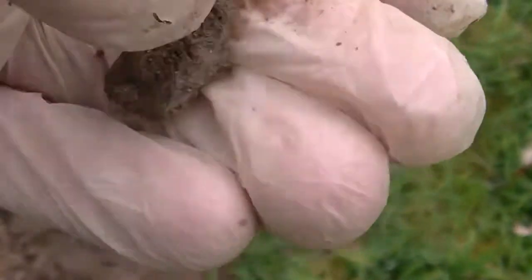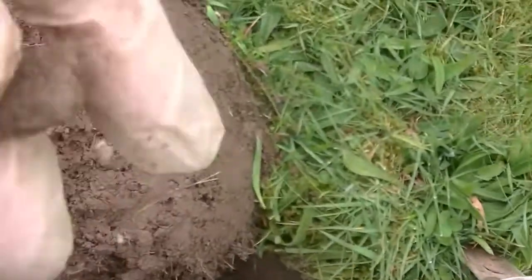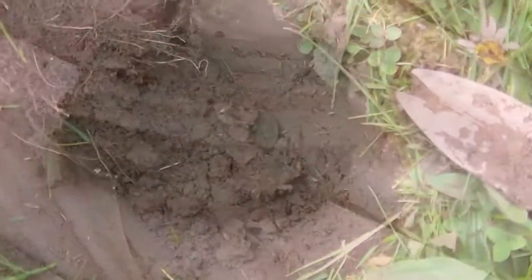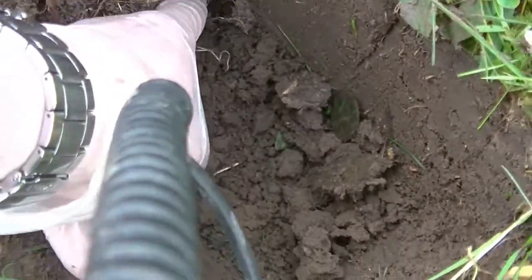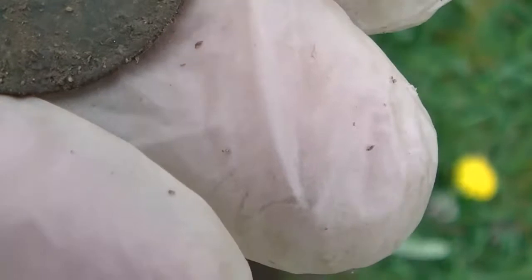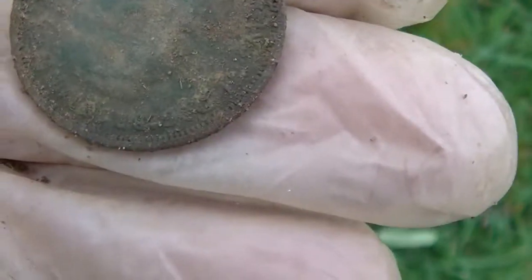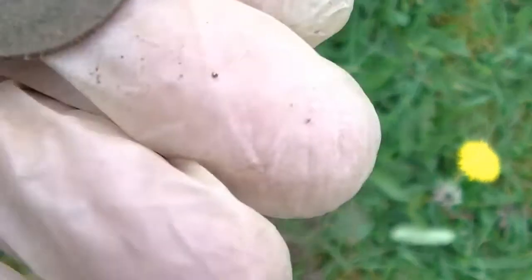Like a bit of shrapnel, which don't surprise me at all, because Birmingham City's just 4 miles down the road. Okay, let's carry on. Another coin just slipped out from there. I think it's just another 8p. Yep. Old 8p. What they call ship 8p.